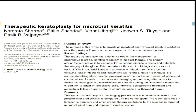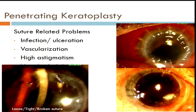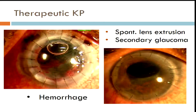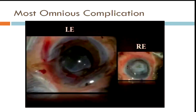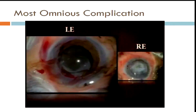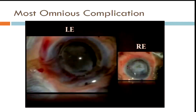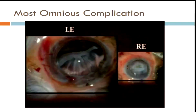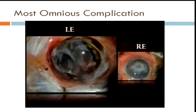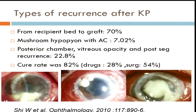And look at therapeutic PKP. It is fraught with complications: loose sutures, suture-related infections, persistent epithelial defects, endophthalmitis, graft rejections, hemorrhage, and the most ominous complication. You have an open globe there, and expulsive hemorrhage can occur. All these complications cannot and will not occur with intrastromal injections. And of course, you don't want to land up in a complication such as this. I'm sure none of us in the house wants to do that.